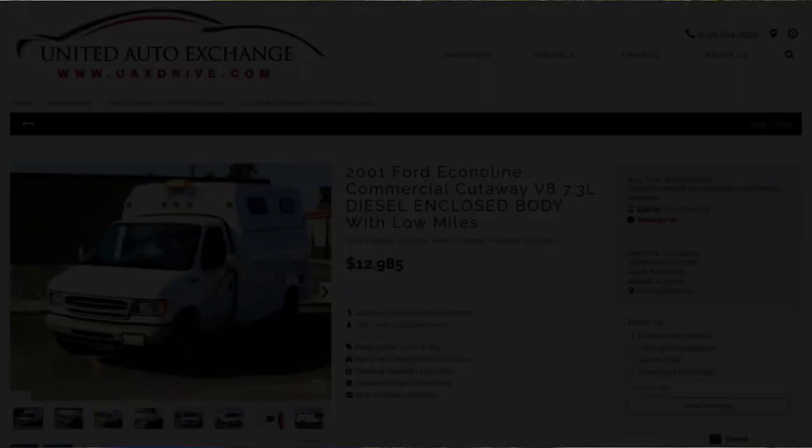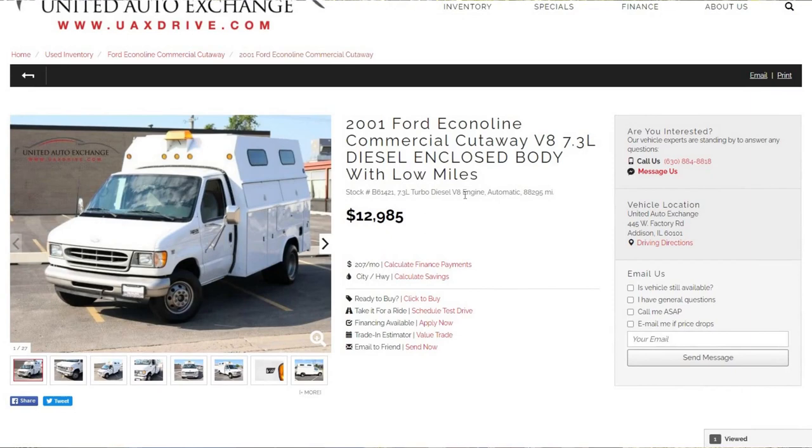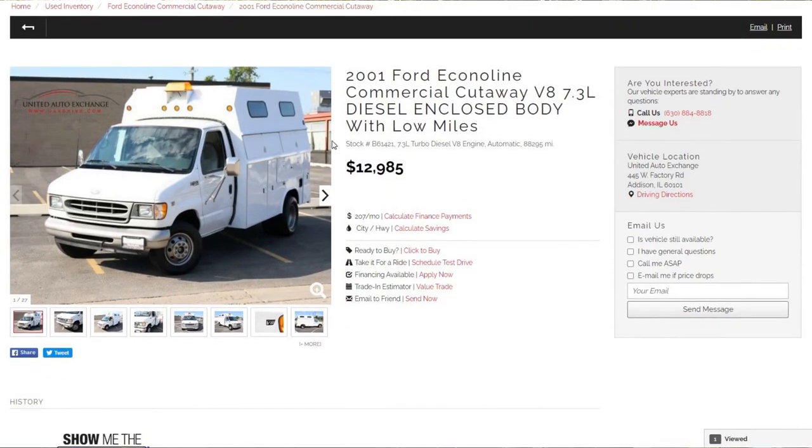So I've been looking for the 7.3 liter diesel van, and it's always a near miss. You call up and they say, oh, I just sold it last week, should have taken the ad down. It's been like chasing a ghost. That's the only way I know how to say it. But I finally found an example of the one I was looking for, and I found it up in Chicago.